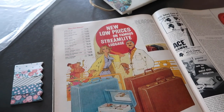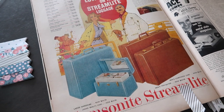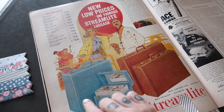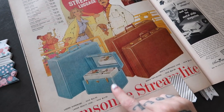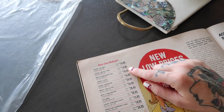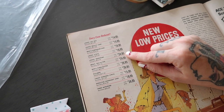So this is the one I'm thinking about doing today because I got Samsonite luggage. It looks very similar to this, which I'm just thinking, is mine actually from this time? Because it looks identical to this. As far as the shape, it's this exact same piece of luggage. Now what I wouldn't do to find this, oh my gosh. But what I'm looking at here is the fact that this luggage is called a wardrobe, is $24.95. And that is what I paid for the luggage today.